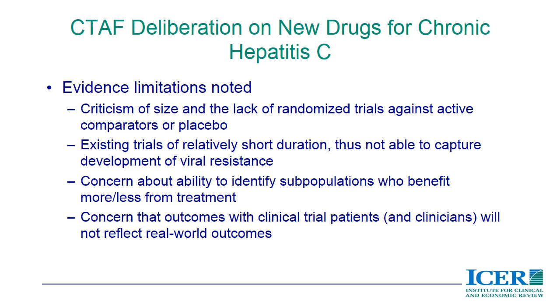They realized, the CTAF panel, that the trials were relatively short in terms of the duration. That's always something that they're thinking about in terms of the possibility of either effects or side effects turning out different in the long term. They had a hard time identifying subpopulations who might benefit more or less from treatment. And the classic concern of real-world decision-making, which is, do the clinical trial patients, doctors, settings, etc., have anything to do with the real-world outcomes it will get in the community. Next slide, please.